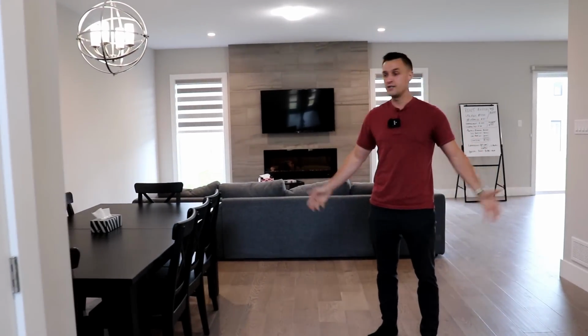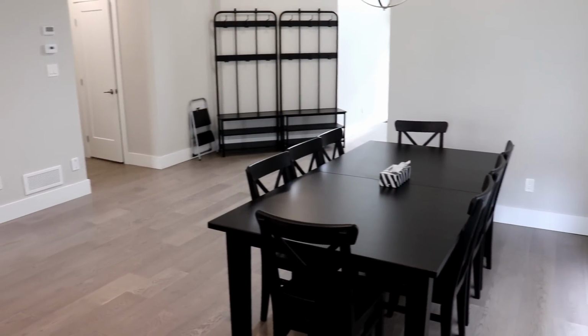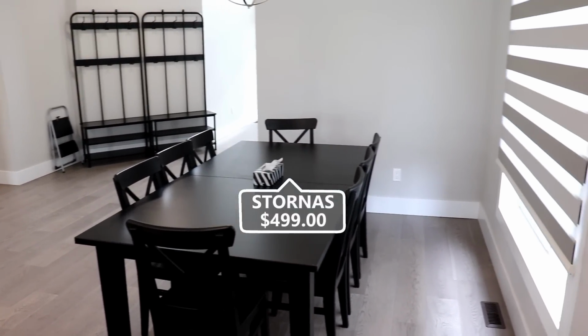And then as you come on in, you've got the dining room and living room here. We made sure that we had the appropriate number of chairs to match what our guests can be. So typically we'll have as many as 8 guests here.